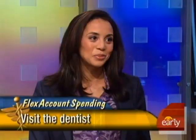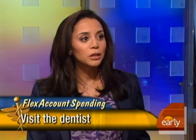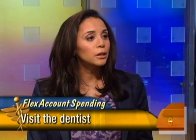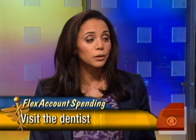Then, of course, you want the eyes to look good, you want your teeth to look good as well. Most important. Check in with that ortho or your dentist, get those cleanings. The flex spending accounts often cover cleanings, they cover crowns, fillings, and even orthodontic work. If you need to have braces or get another retainer, you can write that off.